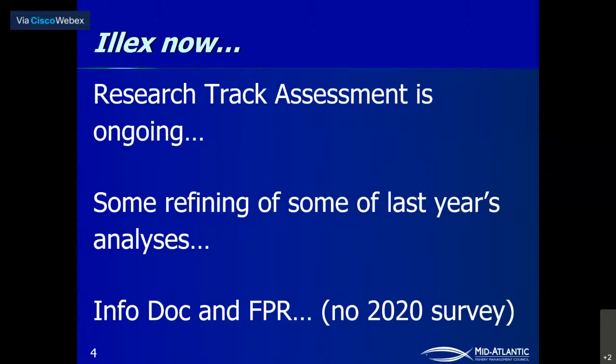Council staff did ask Dr. Rago to refine some of last year's analyses. A few months ago, kind of pondering where we were with Illex, might there be something that we could do in the meantime while we're still waiting for the research track assessment. Dr. Rago, under contract, did review some of his analyses. John Manderson and some folks also refined some spatial analyses.